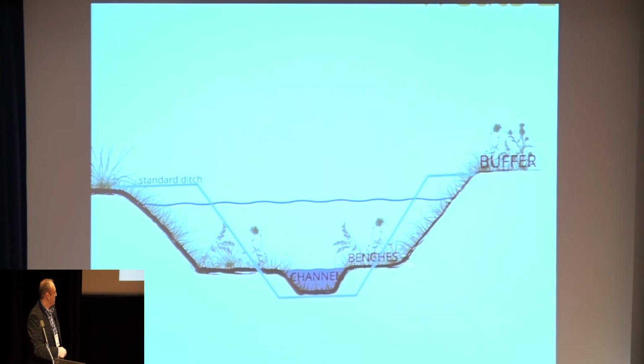A two-stage ditch has a bench. It's trying to mimic a natural channel. So instead of a 4 or 6 foot wide bottom, we put in a 2 foot wide bottom on CD57. We put 10-foot benches in and then seeded all of this, including a buffer, with native vegetation.